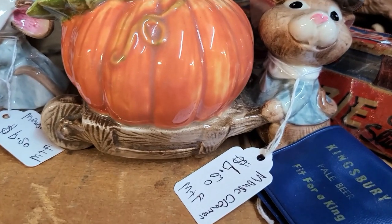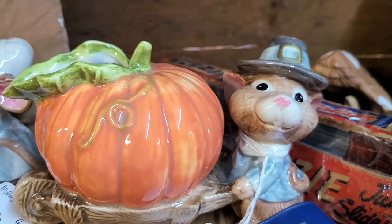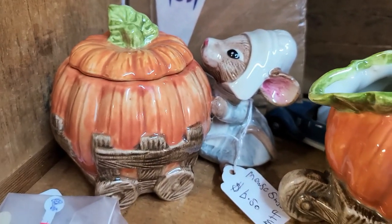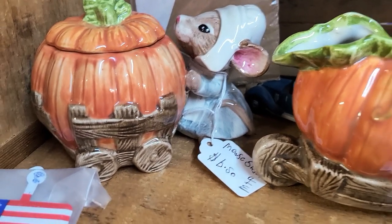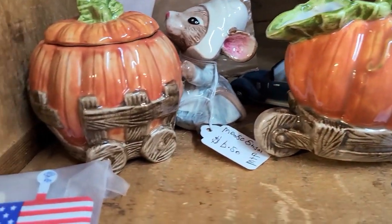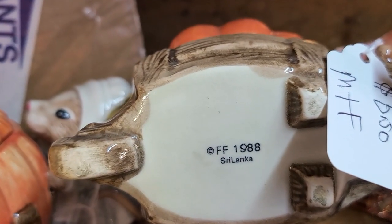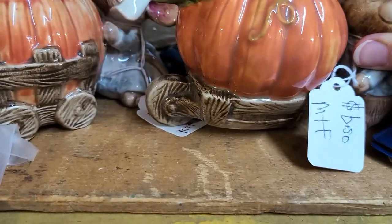This is kind of cute. Looks like $6.50 each. It's a little boy pilgrim mouse, creamer, and a little girl pilgrim, sugar. Isn't that crazy? Wonder who made those. Sri Lanka. Oh, it's Fitz and Floyd, 1988. It looks very, very nice.